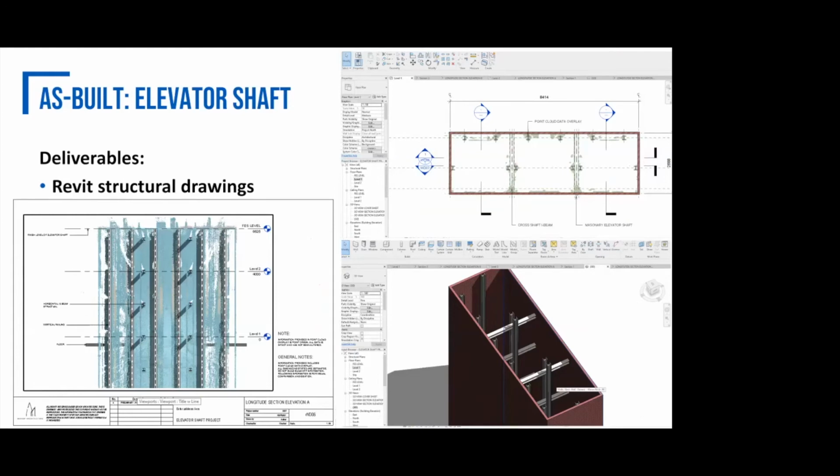Here's that elevator shaft that I love. And it's, again, the same data that we saw earlier in the presentation, but here it's been converted into a 3D model with all its dimensions, all ready to go in that 3D CAD via the Revit software package.